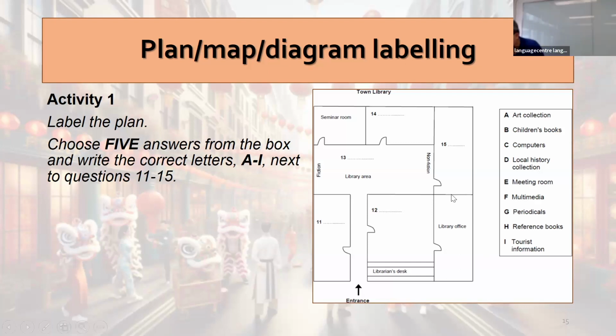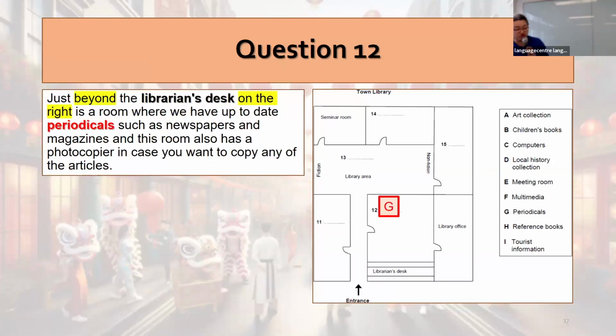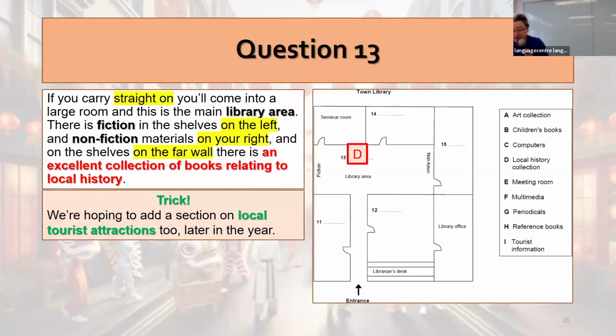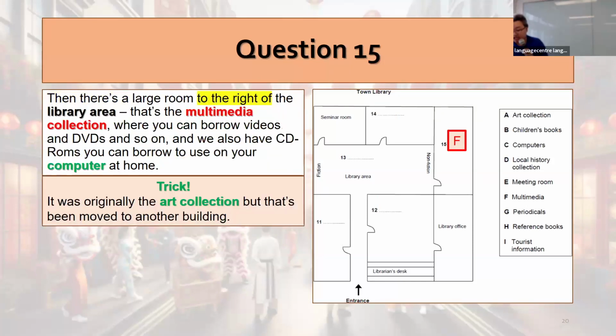So let me show you the answers first. Okay, number 11 H, and then number 12 G, and then number 13 D, number 14 B, and number 15 F. Okay, instead of going through the questions one by one, I would like to ask if you would like me to explain any of these questions. No. So this map labeling is quite easy for you.